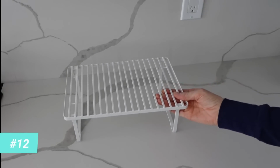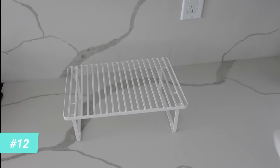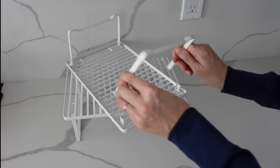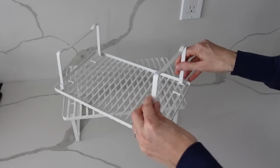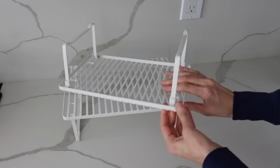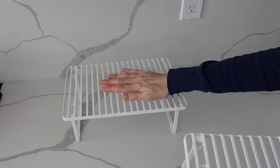So these are really nice stackable shelves. I think that they're really heavy duty. They're nicer than any of the other ones I've ever tried. They're super stiff and just a nice metal. They are coated. You just have to prop in each of the legs. They stack on each other.